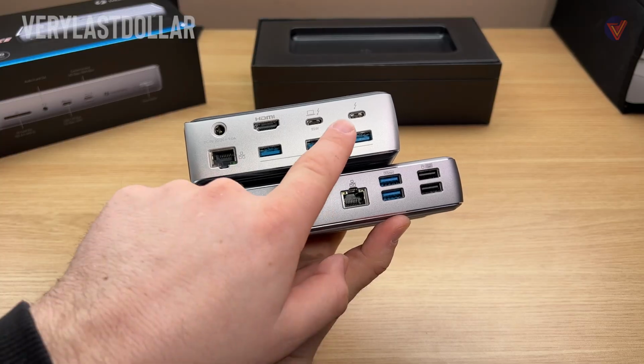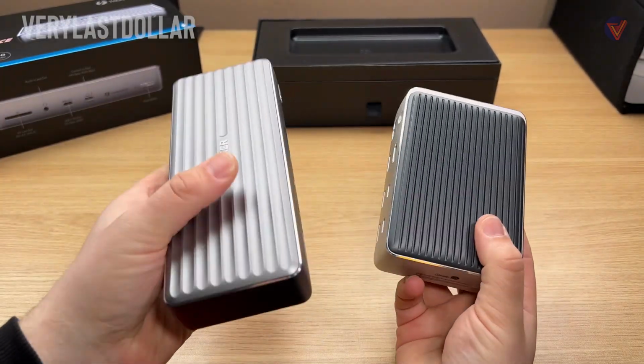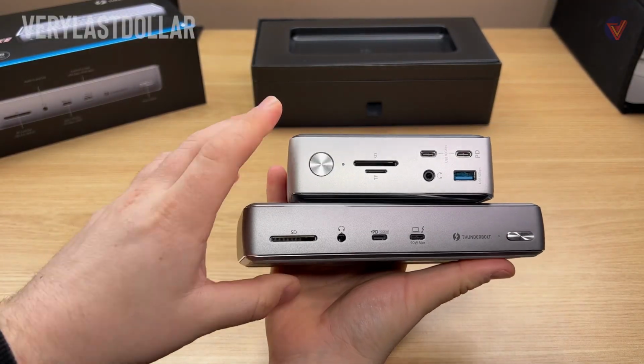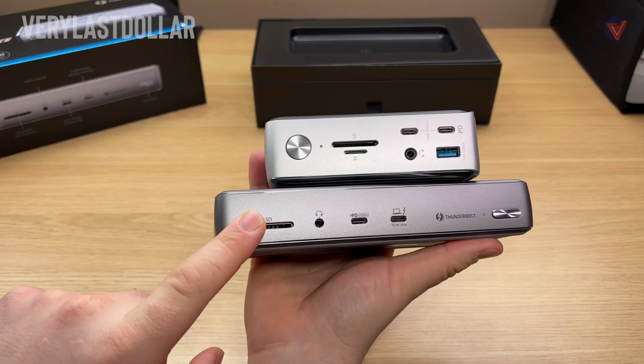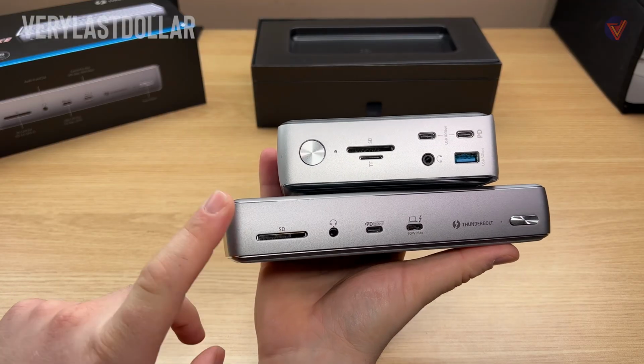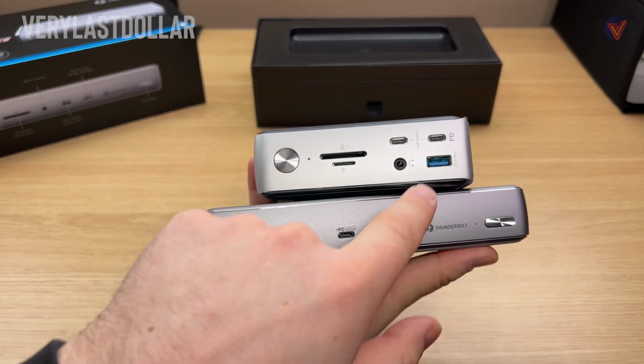Thunderbolt 3 is more than enough for most people. Upgrading to Thunderbolt 4 compared to 3, it crossed my mind, but there's really not much to justify the upgrade. Thunderbolt 3 is more than enough for like 90% of people out there. The Anker 577 has been holding up pretty well. If this video does well, I might do a comparison between Thunderbolt 3 and Thunderbolt 4.